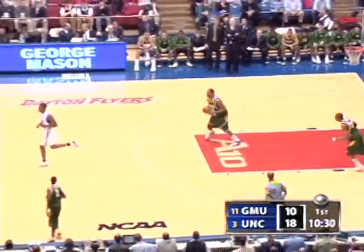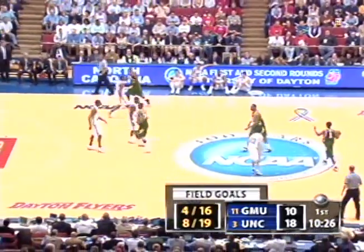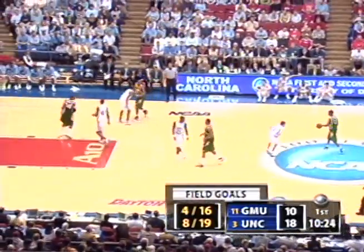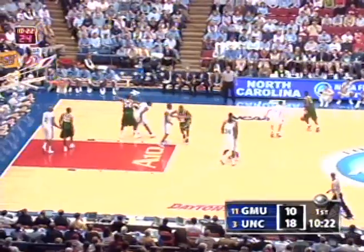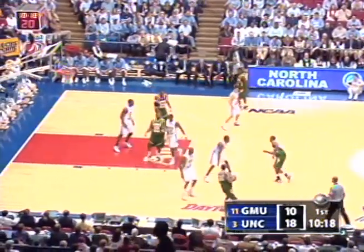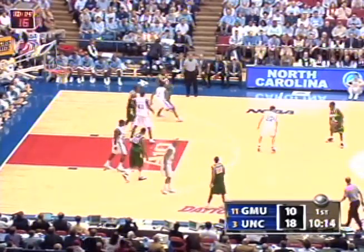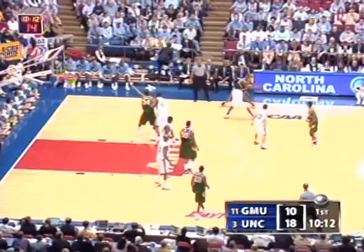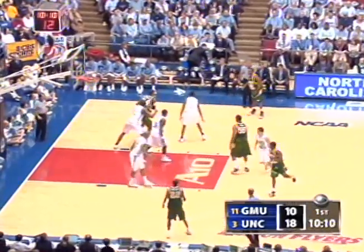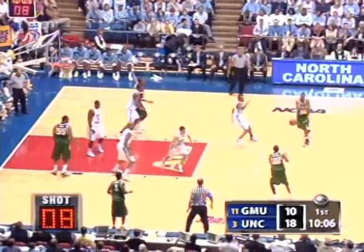And George Mason against Michigan State. The thing they did better than the Spartans that really paid off for them was rebounding. They out-rebounded Michigan State 40-24. Right now, the Patriots are out-rebounding Carolina 12-11. And Carolina, of course, on offense has kind of settled in to shooting perimeter shots instead of inside-out ball movement against George Mason.